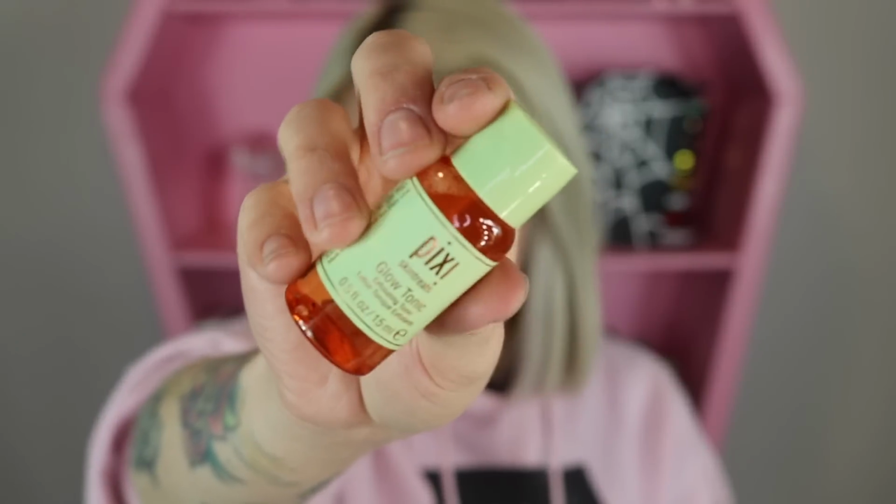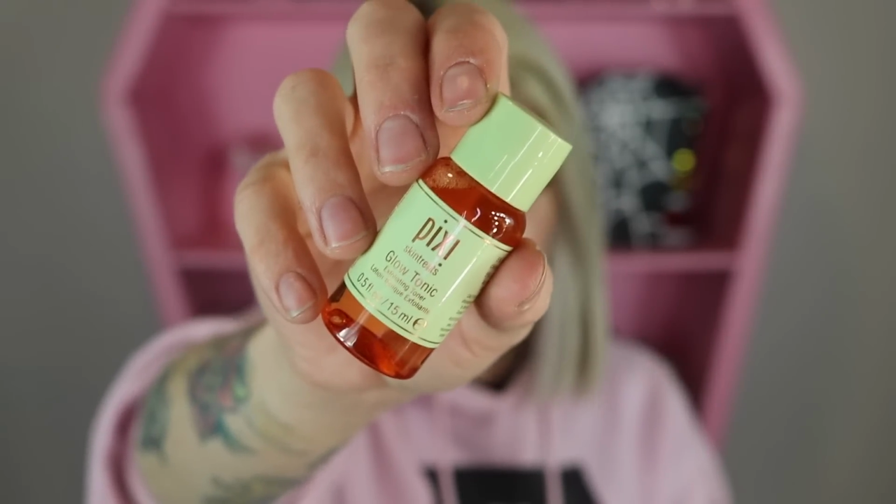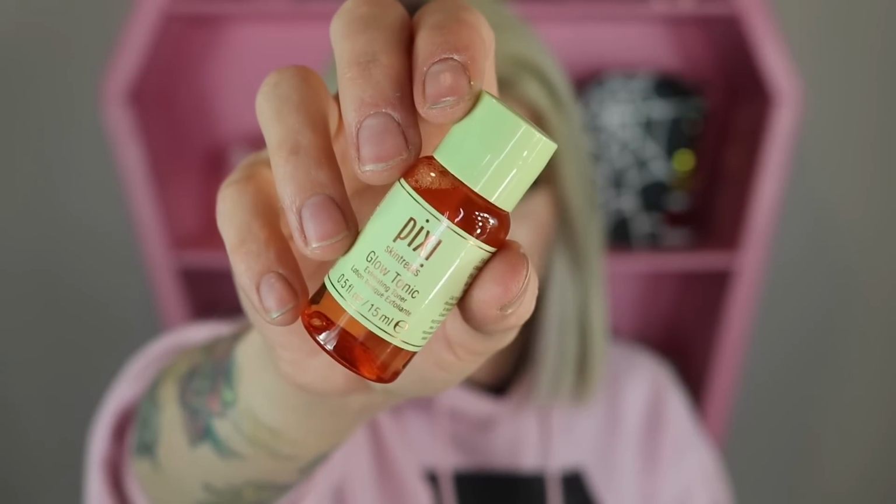What a cute little bottle here. This is the smallest little toner I've ever seen. This is the Pixie Glow Tonic Exfoliating Toner. So you can go in with your exfoliating daily scrub and then top it off with an exfoliating toner. So you start off with using that exfoliating cleanser, and then you go in with your exfoliating toner here. I like the theme that they're sticking with.